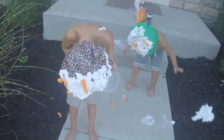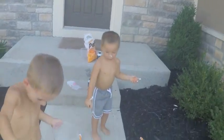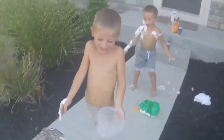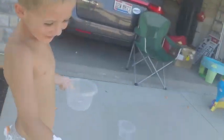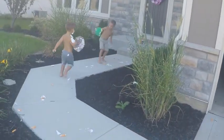Shake your head, Peyton. A big block. You have a Cheeto bottom. Yeah. Peyton, it looks like you have a tail. Turn around. You have a Cheeto tail. You have a tail. Oh, my foot. Yeah. Your foot.